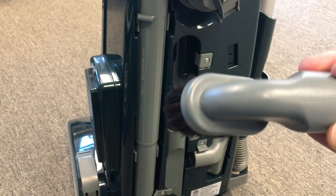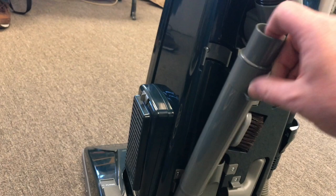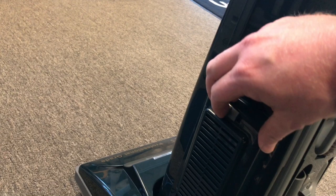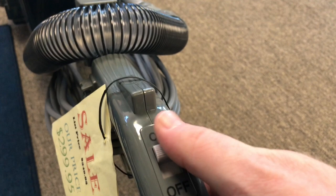and then you've also got this extension, this wand, which I think is a wand in a wand, no it's not, it's just on its own, that fits in there, and it's got its filter on the side. That is the release, carpet and floor, and the on and off switch is at the top, there. So what we'll do is we'll unwind this.